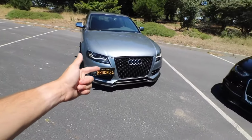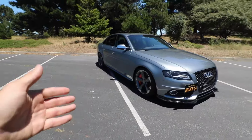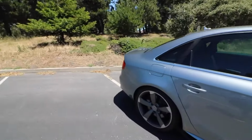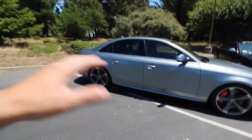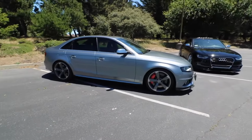I blacked out the headlights, aftermarket RS grille, front lip. I've got side skirts, big brakes, exhaust, diffuser, yada, yada, yada. When you're looking for your S4, there are some good modifications. Everything on the exterior of the car doesn't really increase the value, but it's definitely something nice to have.